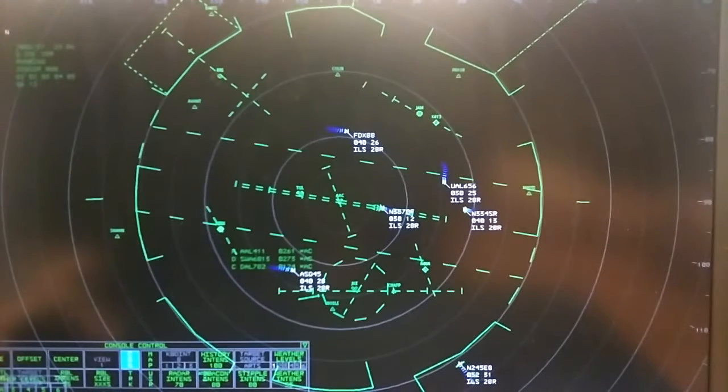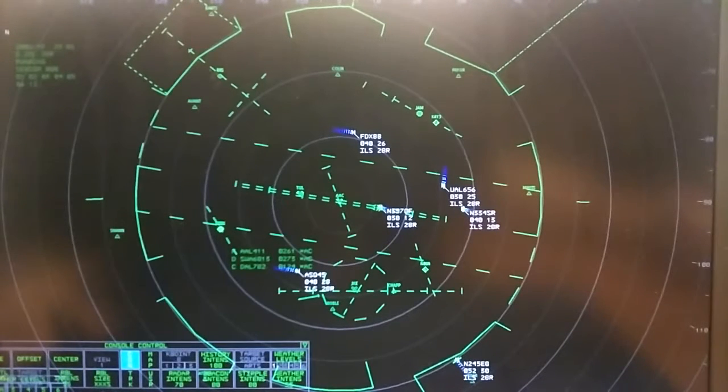Academy approach, Gulfstream 245 Echo Golf is with you 5,200 feet. November 245 Echo Golf, Academy approach, radar contact, altimeter 2906, vectors for the ILS approach, runway 28 right, descend and maintain 4000, turn right heading 010. Altimeter 2926, expect runway 28 right, leaving 5,200 feet, descend to 4,000 feet, turning right heading 010, Gulfstream 5 Echo Golf.